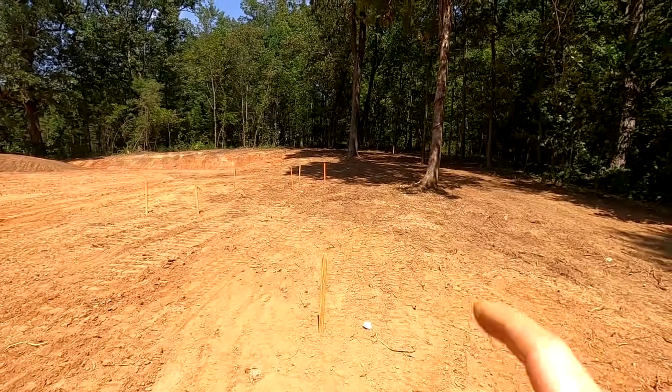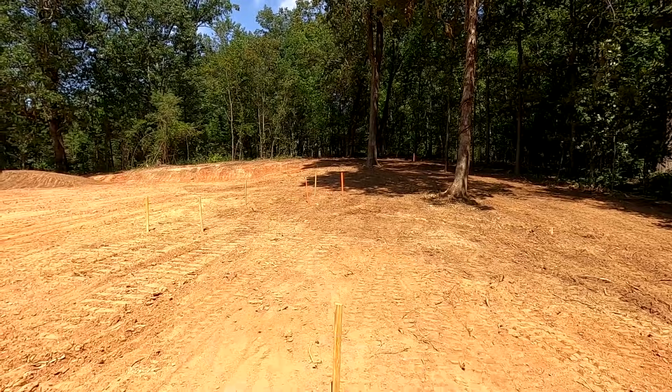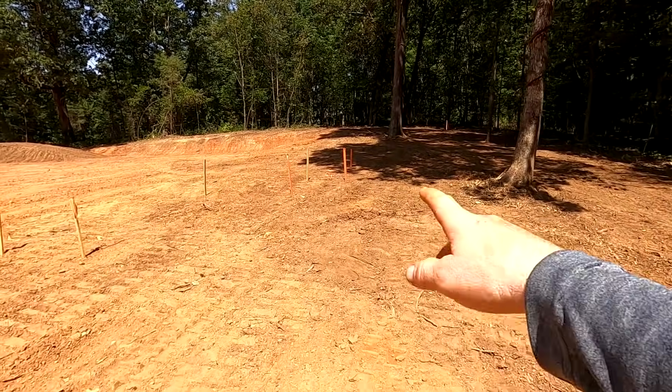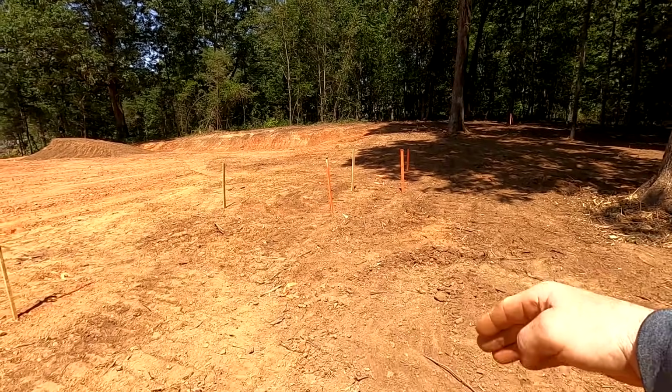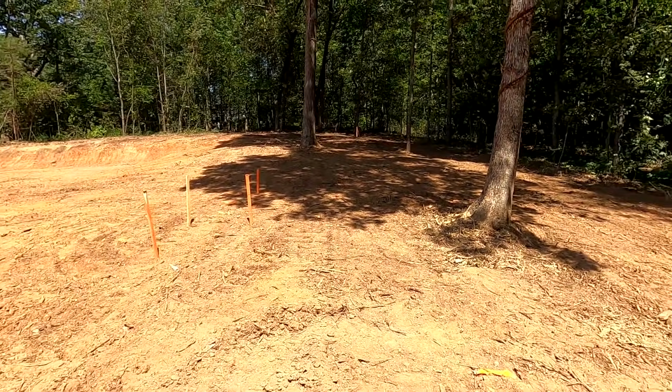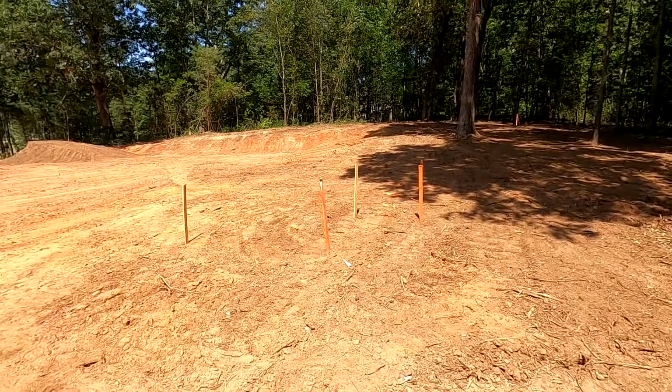This tree is going to have to come out. We thought the house was going to be more this way. We just did some rough measurements. I thought this is like a little deck and porch. We thought it was going to be closer to here, but as you can see, that's got to go. It's a little too close.